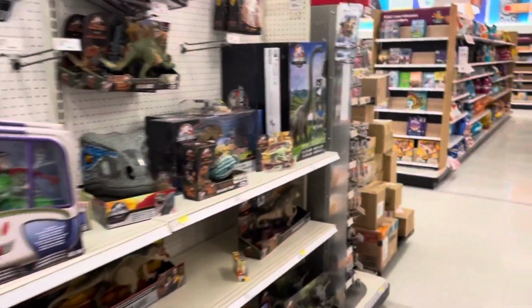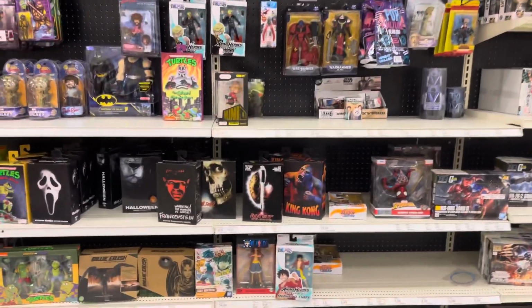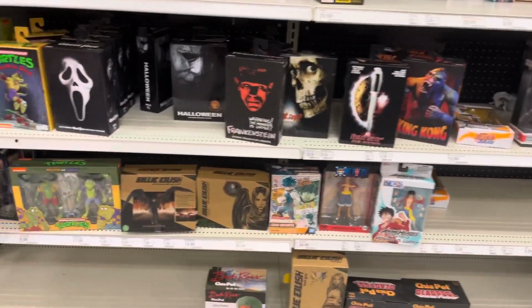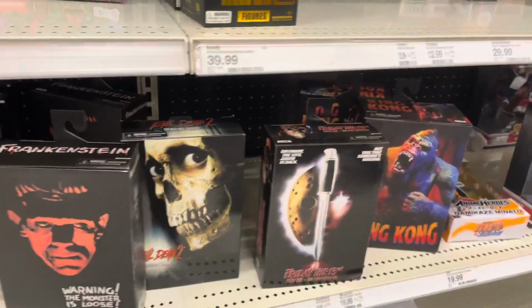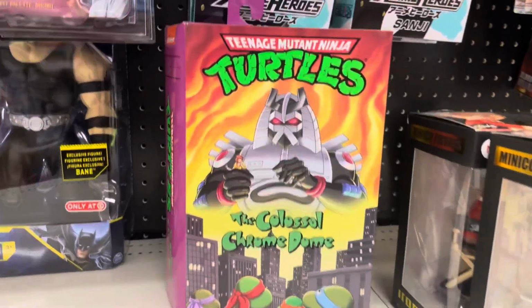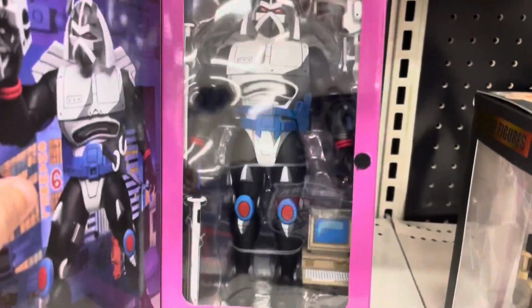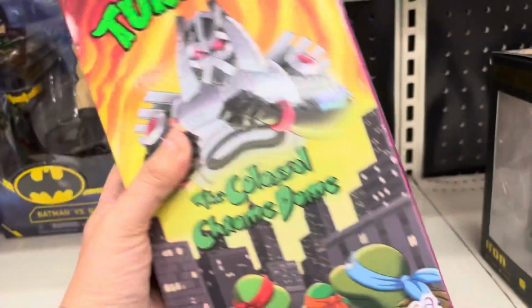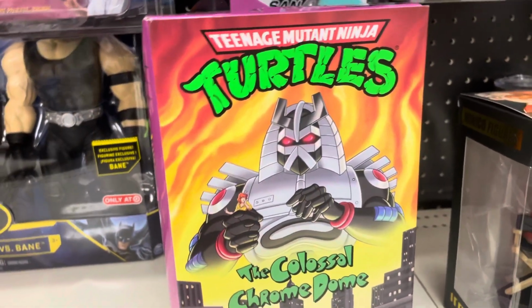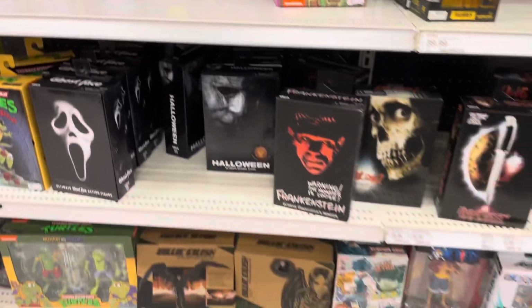Masters of the Universe, the Jurassic Park. And here's the NECA section, and looky who's staring me right in the face over here. Here he comes. Boom. Chrome Dome. He was my goal for the hunt today, and I was able to find him. This guy is gigantic, and he's definitely got some weight to him. It's pretty cool. He's the same size as the Krang that came out.